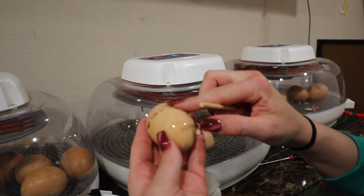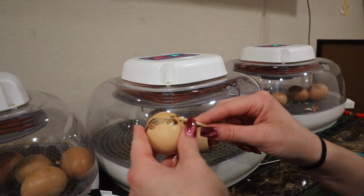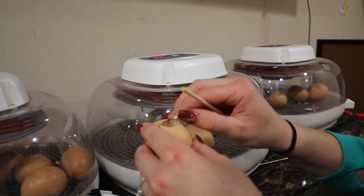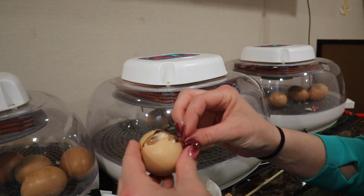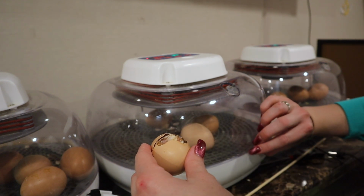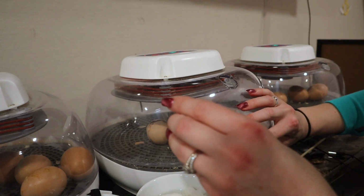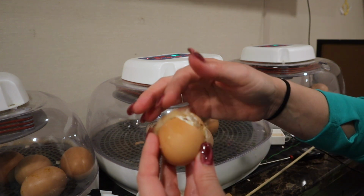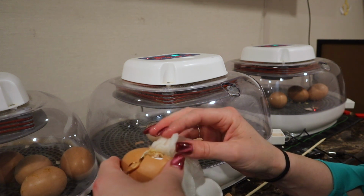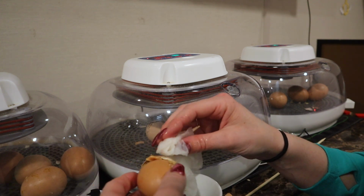And I do look at the membranes. Not too dry back here, so that's good. So I'm just going to help this baby with some little cracks here. Make sure that it's moist enough for this baby to hopefully hatch out on its own. And then I'll do the same with this baby here. It's all fuzzy and dry, so I'm just going to get him moistened up. This baby's really pushing, really trying. It's just a little too dry.